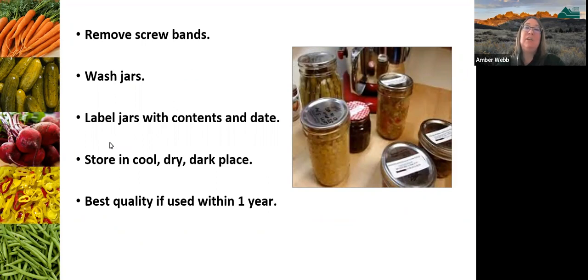What's nice is that you can reuse those bands over and over, until the quality of them starts to deteriorate. So if they get bent or nicked or rusty, then you'll want to discard them and use new ones. Okay. In the boiling water, you also might get a little bit of residue on the outsides of the jars because some product is coming out. So just wash your jars, make them nice and clean, label them with contents and the date, and then store in a cool, dry, dark place.